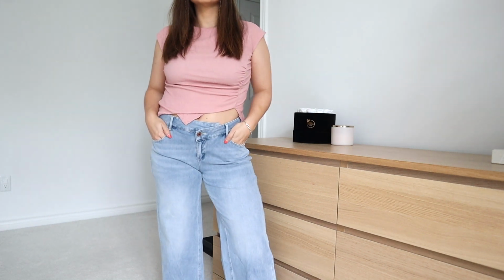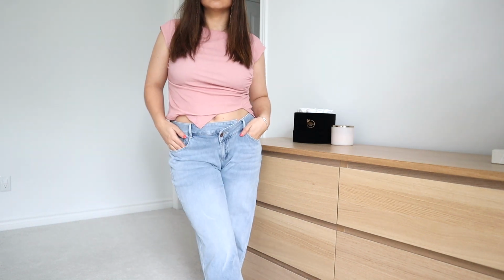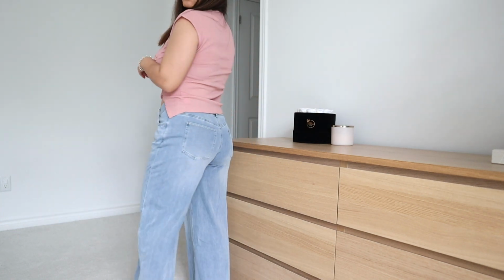Their jeans have so much stretch to them. They have, like I said, that activewear component. So everything is going to be very stretchy, very comfortable. You're going to feel like you're wearing activewear even though you're wearing a pair of jeans.